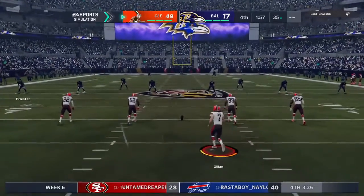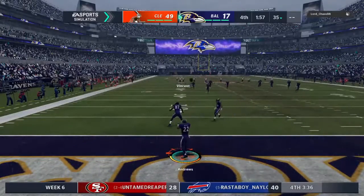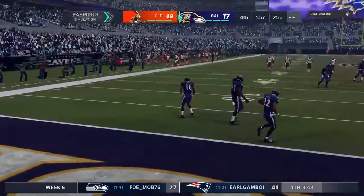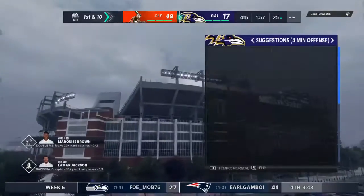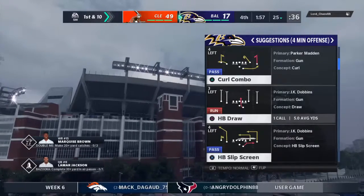Set now to kick this one away. Well, I'm glad I could help out, man. Fair catch made at the 25-yard line. The Ravens take over first and 10 at their own 25-yard line.